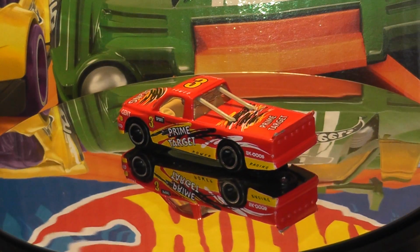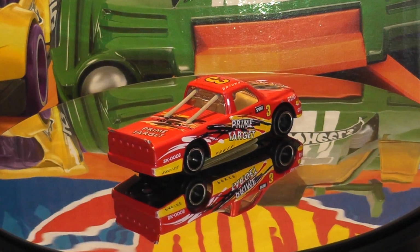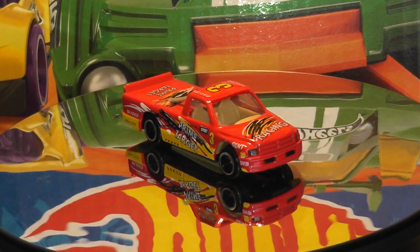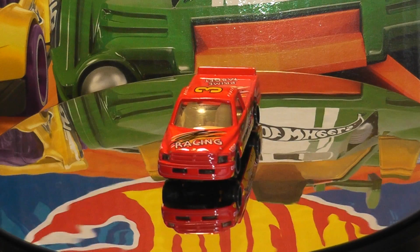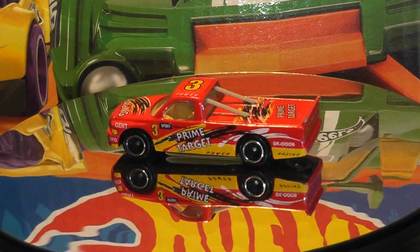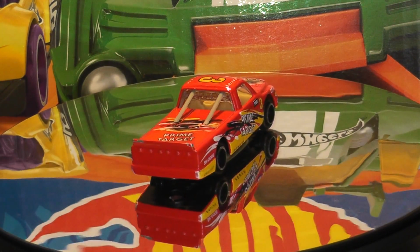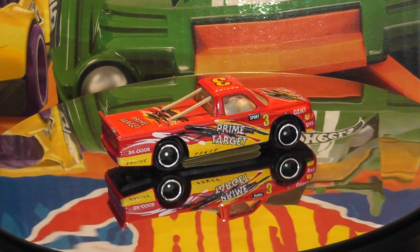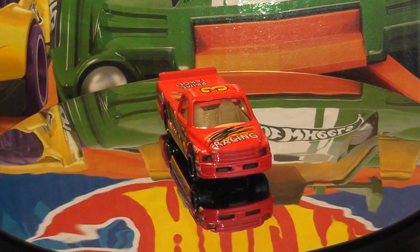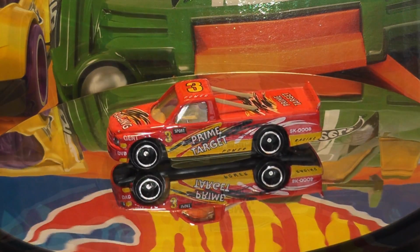This next one I know absolutely nothing about. It doesn't appear to have any make or branding on the bottom other than the word China. I guess it's not made of China, so that's where it must have been made. But it's a prime target racing truck, which seems to be loosely based on a Dodge truck of some description. It looks like it's one of the NASCAR trucks, but I'm not sure beyond that. No idea who made it, but it does look like it's a pretty close, or at least a tried copy of Circle Trucker from Mattel and the Hot Wheels range. But nonetheless, it's still a good looking little model.